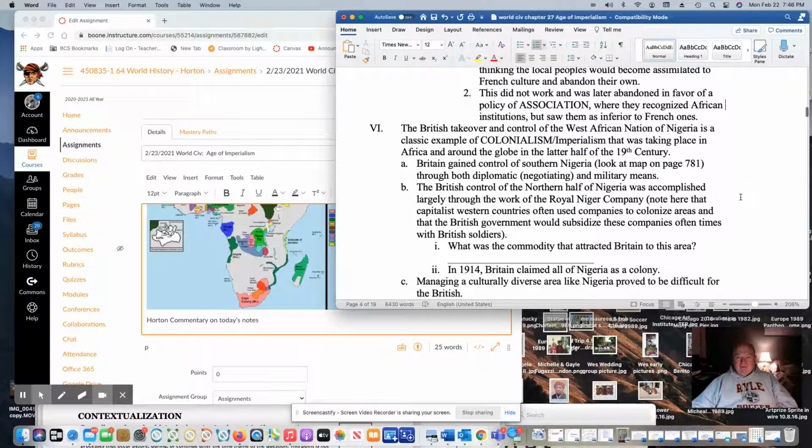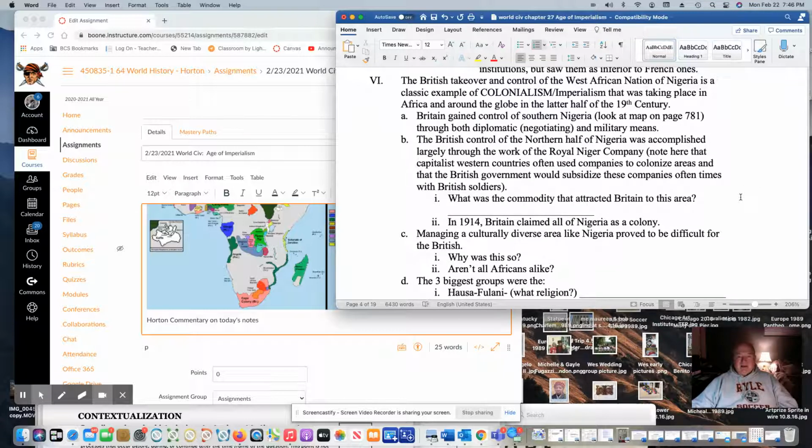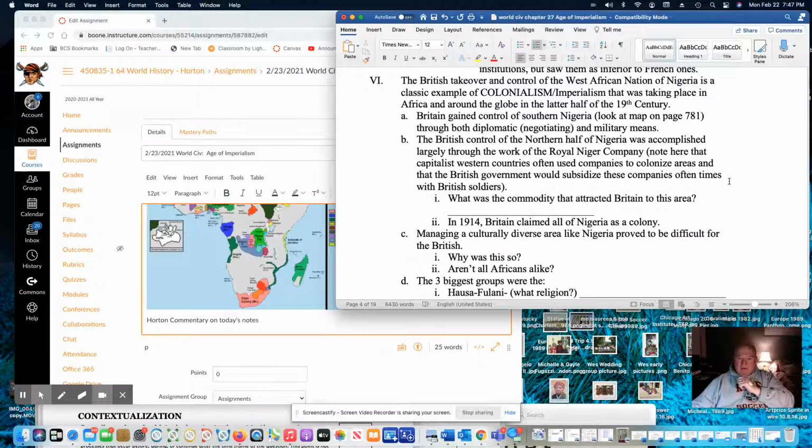So, the British takeover and control of the West African nation of Nigeria is a classic example of colonialism and imperialism that was taking place in Africa and around the globe in the latter part of the 19th century. Britain gained control of southern Nigeria, and unfortunately you have the map, look on page 781, through both diplomatic, which means negotiating, and military, which means shooting first and asking questions later, means. The British control of the northern half of Nigeria was accomplished largely through the work of the Royal Niger Company, which was the African counterpart to the British East India Company. Much of Britain's colonial empire was run by stock owning companies.